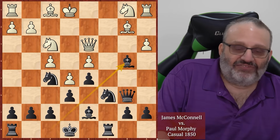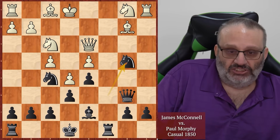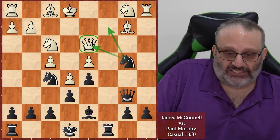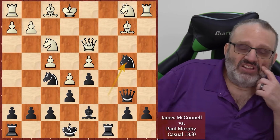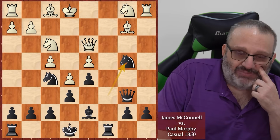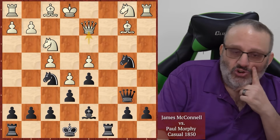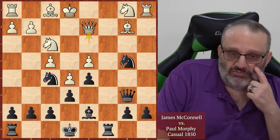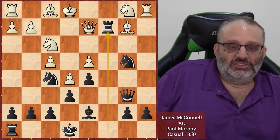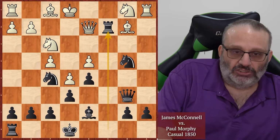So Morphy sacrificed his bishop, check, and then takes with the knight, attacking the queen, and also threatening knight c2 check, because the rook's defending. So black is attacking with all of his pieces. White makes a mistake and plays queen d2. And now instead of knight c2, black has a better move, rook c2. When you see a good move, look for a better one. White's queen is almost trapped. It's got one square. Queen d1.